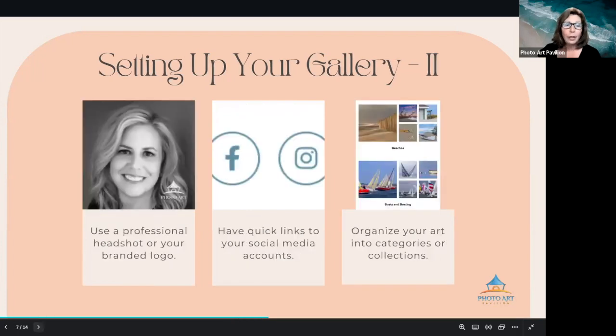Additionally to setting up your gallery, make sure you're using a professional headshot or a branded logo. It's important to have a really clean picture of who you are or a clean logo of your business. Here we're looking for branding. Now in photography, it's really pretty common that the headshot is your brand. We all kind of know this. We also have our own personal logos and things like that that we utilize. But having that professional headshot on your homepage or where your art resides is really important. And I think it's also warming. It brings people into your gallery feeling that they have a one-on-one connection with who you are as an artist.